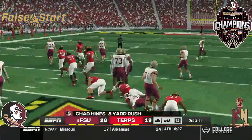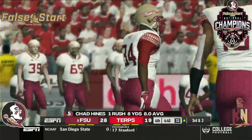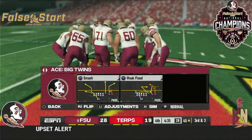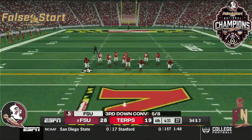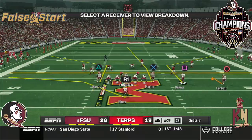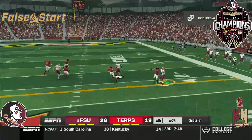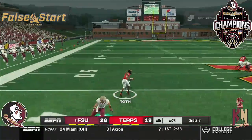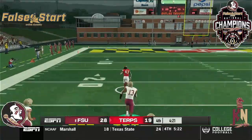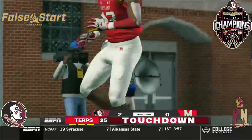To around the 45. That's a deep rhythm. That makes it third and three. And they'll look to convert here on another third down. Tries to fit it in there, and it'll be intercepted. He's at the 30. And he scores. Touchdown.